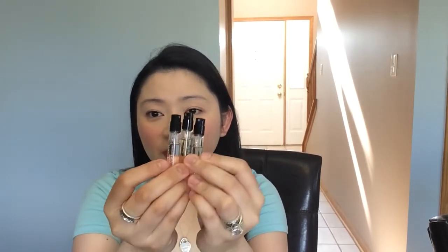Now I'm going to talk about three. These are sample sizes again. These are from Louis Vuitton. I don't know how to pronounce these. I tried all of them. I don't like them at all.